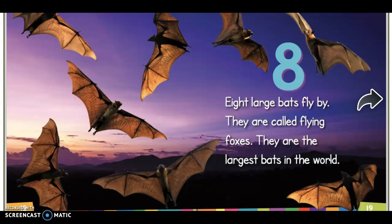8. Eight large bats fly by. They are called flying foxes. They are the largest bats in the world.